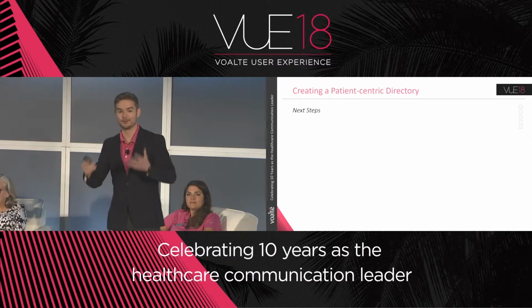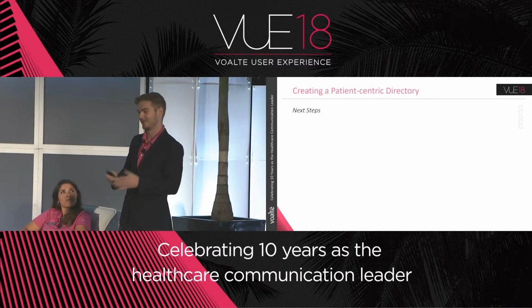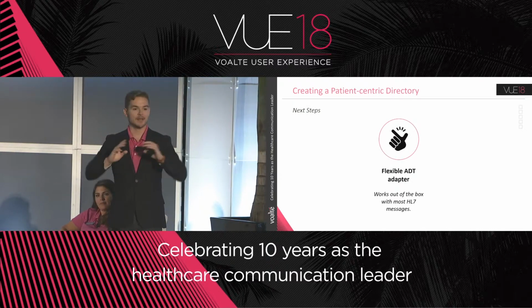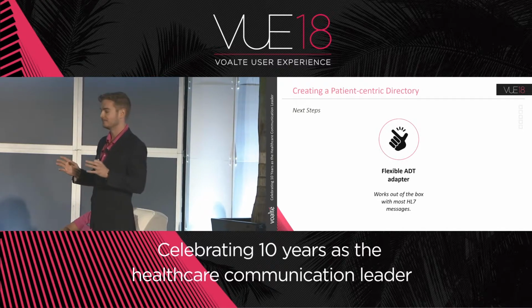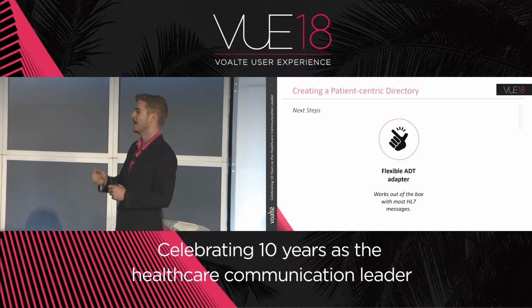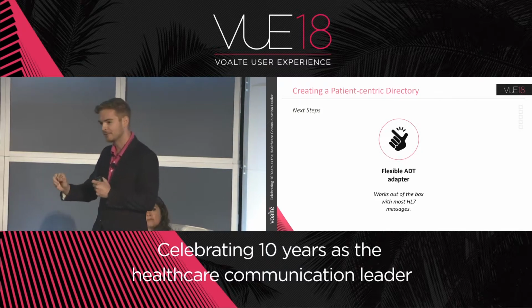The next steps for you all to have that same exciting experience of being told by your users about things that they already know involves a couple things. One, your HL7 feed, your ADT feed being sent to Volt. We're extremely flexible with the types of messages that we can accept. We've definitely built the ADT engine to not require your team to do a whole bunch of special work to tailor your messages to us.